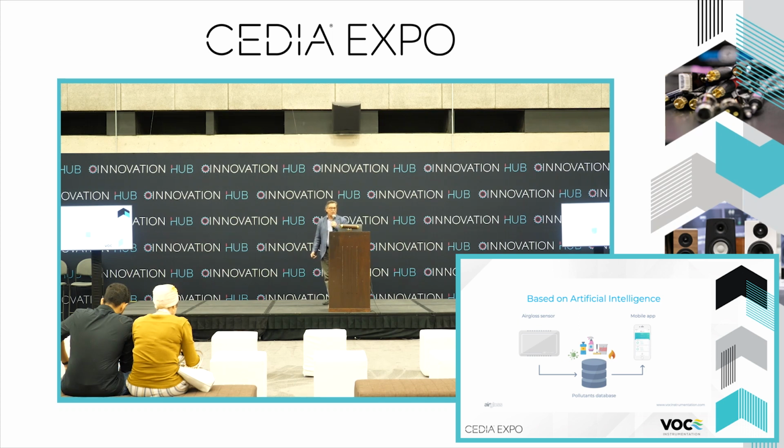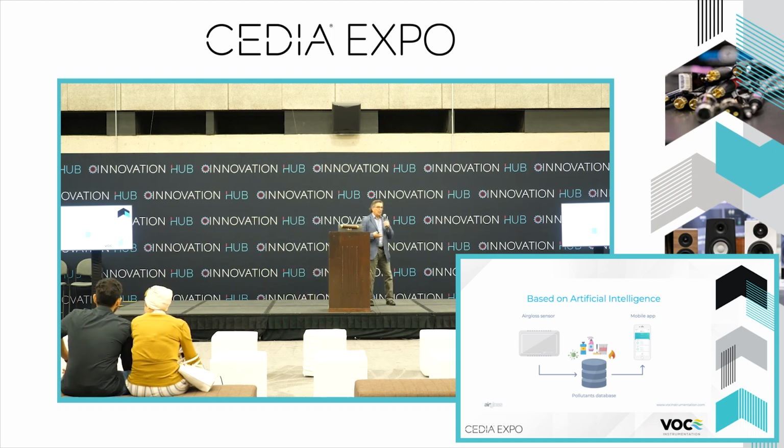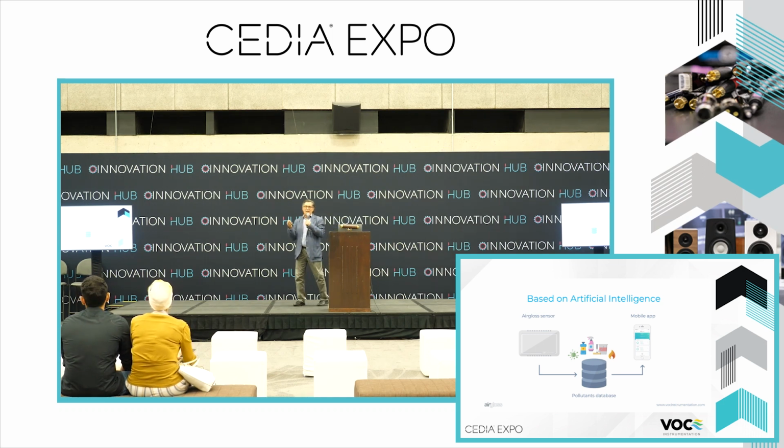So how does this work generally? Basically, the sensor captures all of these airborne pollutants that are out there, and then it compares it to a database of pollutants, and there are literally thousands of these. And once it's determined the airborne contaminant and how much of it there is in the air, it pushes this information up to the cloud. And the cloud then pushes it back down to your device.